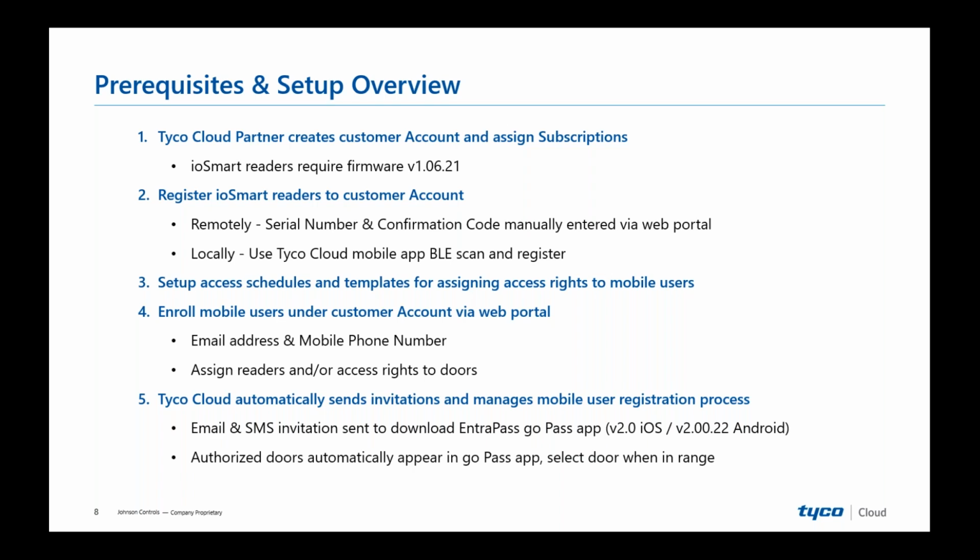The other way to register an ioSmart reader is using the Tyco Cloud mobile app as your installation tool. That allows you to use the mobile app to scan the reader on the wall. It'll extract the serial number and confirmation code, and right from the mobile app, you can either copy that number and type it in via web, or directly through the Tyco Cloud app that acts as your installation tool. You can register that device, configure it right from the mobile app as well. So two really flexible ways we're delivering with cloud services how to get an ioSmart reader registered in the field.